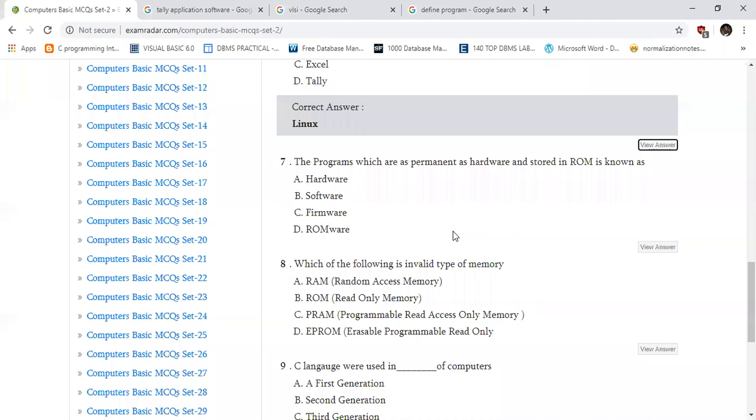Anything yet? Yes, Miss. Firmware. Oh, the answer is what? Firmware. Yes, Miss. Oh, yeah, that is the answer. And the definition is actually what you see here. Firmware: permanent programs that are stored on ROM, read-only memory. And you know, read-only memory stores permanent instructions. So yes, it is firmware.